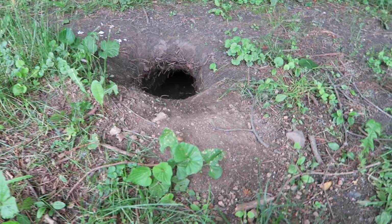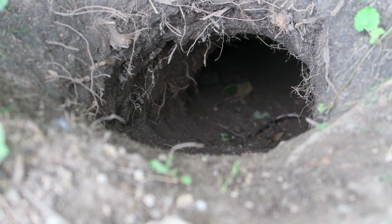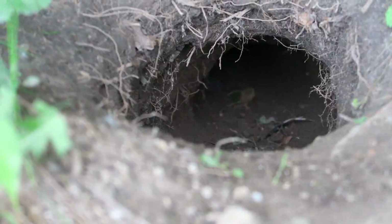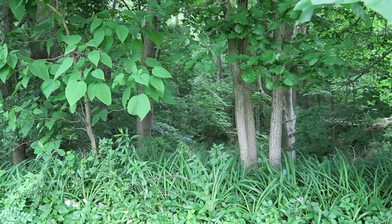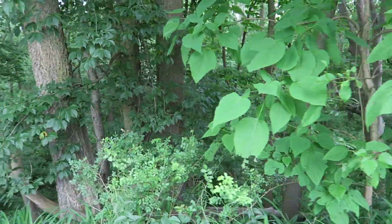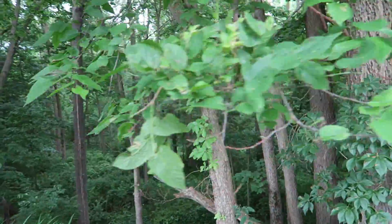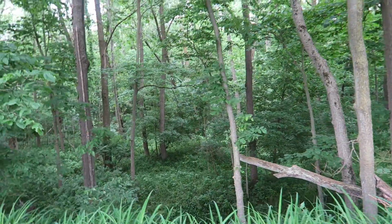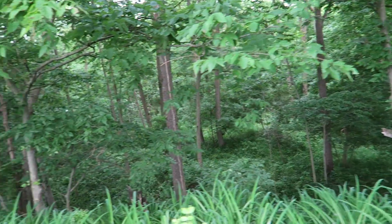Wow, that goes so deep. Not sure exactly what that is that lives down there, but it looks pretty big. I guess I didn't realize that this forest area was so deep back here. So I don't know where those people are, but they're somewhere back in this direction, and they must be riding four-wheelers.